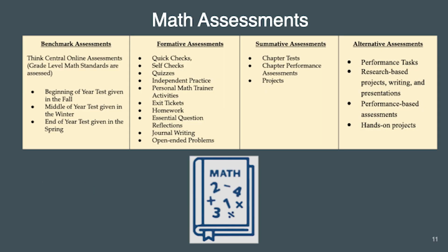So our math assessments, similar to language arts, we do the benchmarks 3 times a year. We have benchmarks in the fall, the winter, and the spring. Our benchmarks are done online through our Houghton Mifflin Harcourt program, Think Central. Within Think Central, they are given a beginning of the year test, a middle of the year test, and an end of the year test.